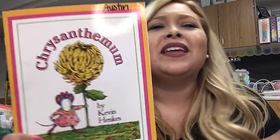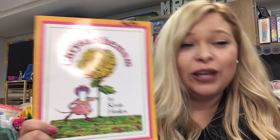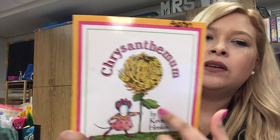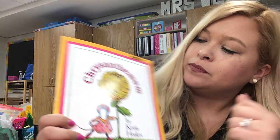Yay! Today we are going to be reading another classic and favorite of mine, because I have many favorites, as we have learned. And this story is called Chrysanthemum. Look at that, that's a very long word. So let's put our thinking caps on one time. We're gonna make a prediction. What do we think the story might be about by looking at the front cover page picture and the title?